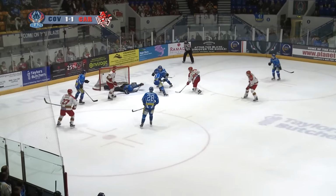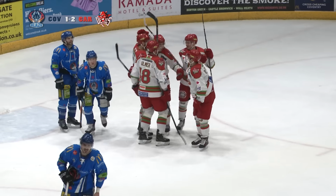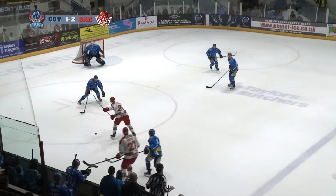Hotham in to the hash marks. It's in the back of the net from the mid-slot. Bentivoglio, I think, is the man for the Devils. 2 goals in 45 seconds, and the Devils get their 2-1 lead back. Wow, what a great Boxing Day affair so far.